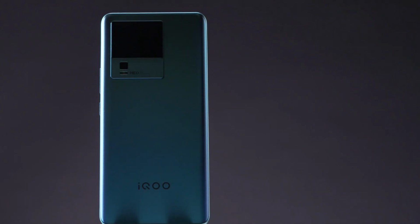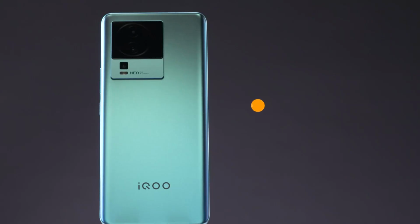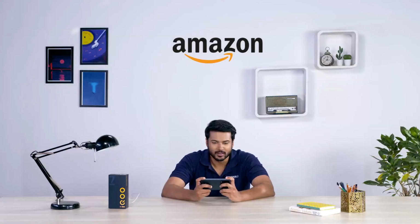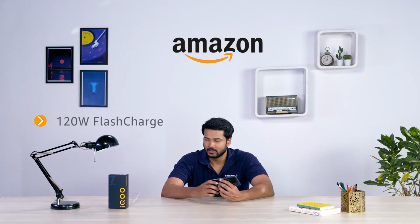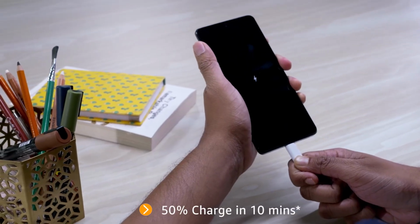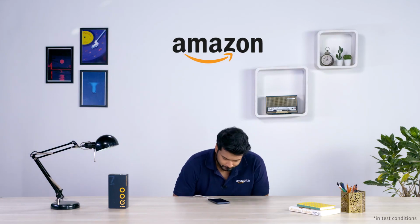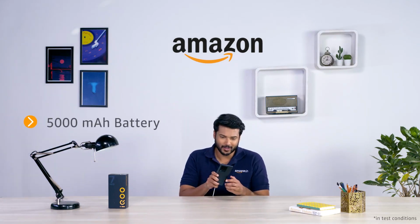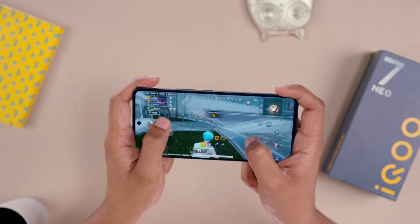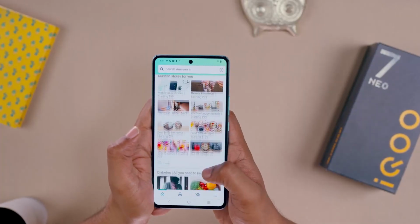The iQOO Neo 7 comes in two attractive color options, the Frost Blue and the Interstellar Black. Full marks to iQOO in the charging department as well, because you get a 120 watt flash charge, which gives you 50% charging in just 10 minutes. The smartphone is powered by a massive 5000 mAh battery. With these cheat codes, you can enjoy non-stop gaming and multitasking on the iQOO Neo 7.